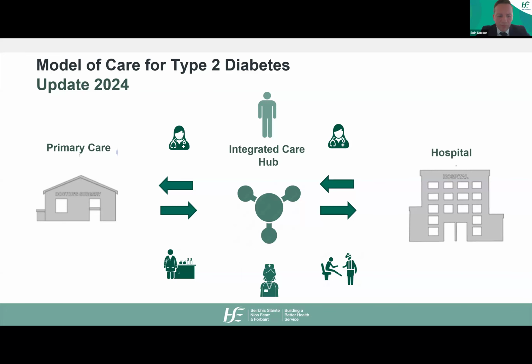And the Integrated Care Hub facilitates this, and this is going to be one of the key changes. We have healthcare professionals established in the hub. Many hubs are up and running now to a very high degree. And this provides a middle ground between primary care and the hospital, and provides personnel who work across these sectors. So again, if you are a person living with diabetes, this hopefully provides as seamless a care as possible.